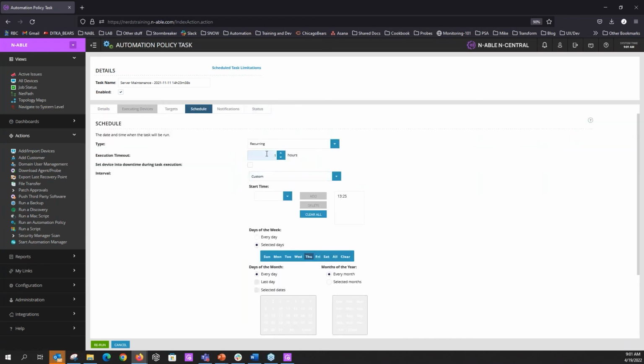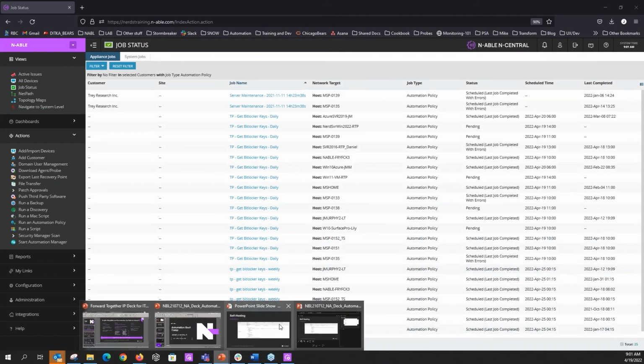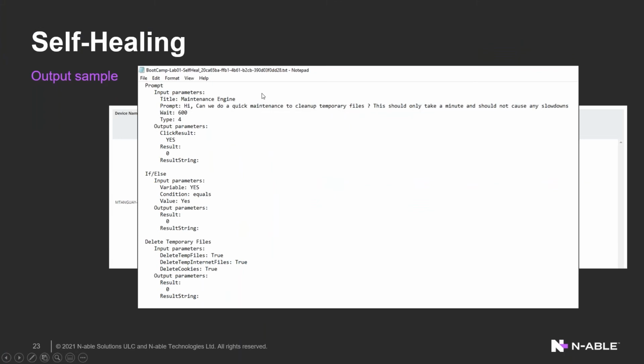Maybe you need to tweak when you're doing it, right? You could make it recur every 4 hours or something like that. And through that interface, I'm not going to go too much into this, you can also download the zip file and look at it. N-central will only show you so much, so it will truncate some of the output. So if you have a really big policy, you may actually have to download it into a text file.